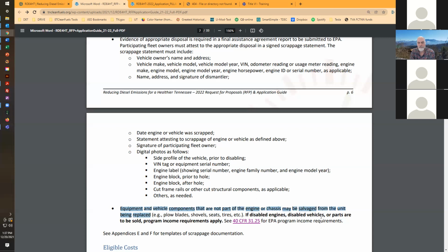I would assume yes. We can certainly reach out to EPA if we want additional clarification on this. But I would just at this point advise applicants to know that that is a requirement that's passed down from the federal funds, and we can certainly reach out to EPA for more guidance. And there's a link there to 40 CFR 31.25 that does spell out what the federal program income requirements are and how they're taken into account in determining the actual amount that we would be able to reimburse if there were profits made off of parts of the project.